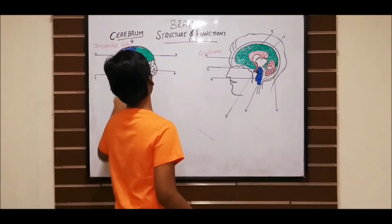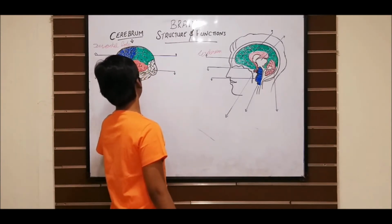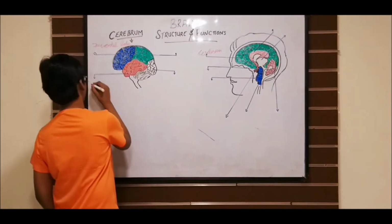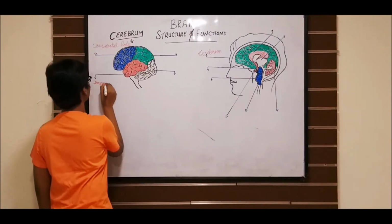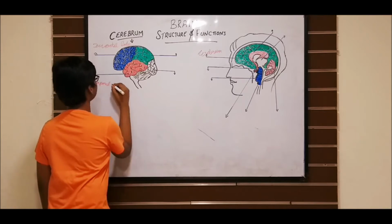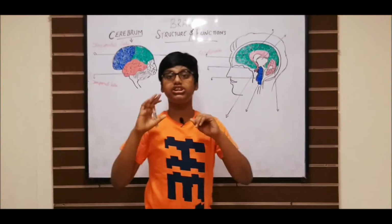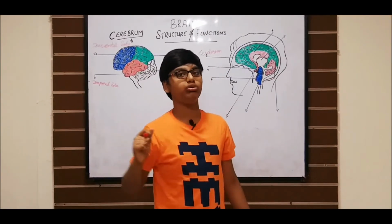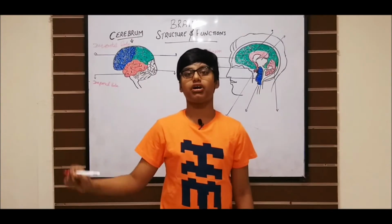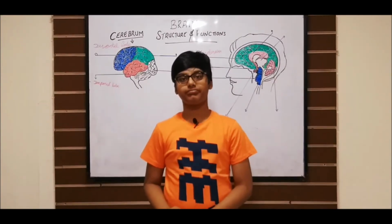So the second lobe we are going to look at is the temporal lobe. The temporal lobe has different sensory knobs which help us to hear sounds such as a dog barking, and also it helps us in language and reading.